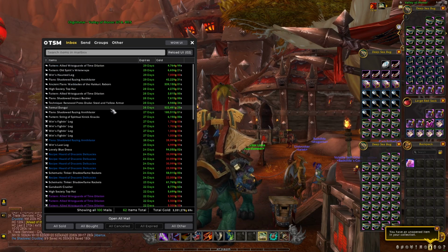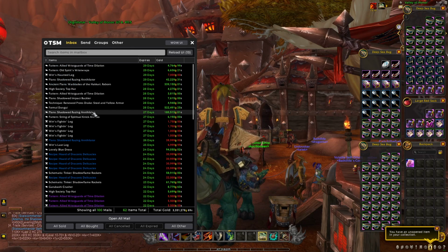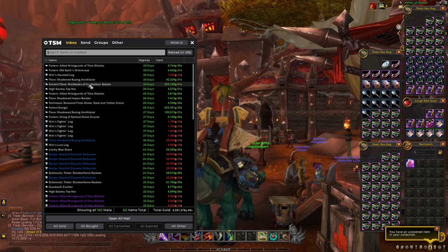Then here I have one of the formal dress that you can buy from a vendor. This is another cosmetic item. Then another plant from the new raid. One of the ancient plants from Zul'Gurub. I bought this one for 110,000 gold, and I got it for 339,000 gold, which is really nice.